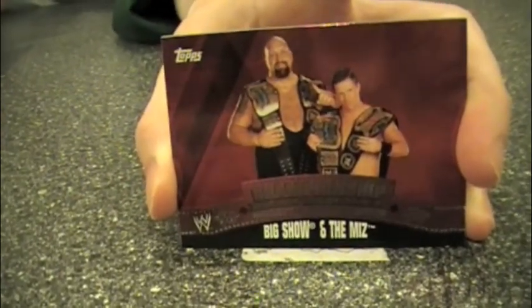You got an autograph. Although these are sticker autographs, but you know what? You can barely tell it's there. That's pretty nice. They finally are getting better. Yeah, it's a foil. It looks like a chrome card, but it's foil board. I hadn't actually seen one in person.